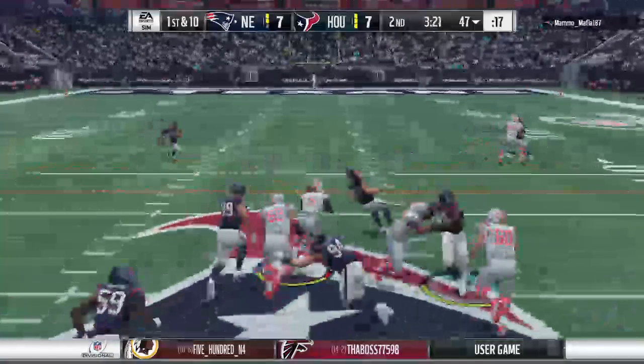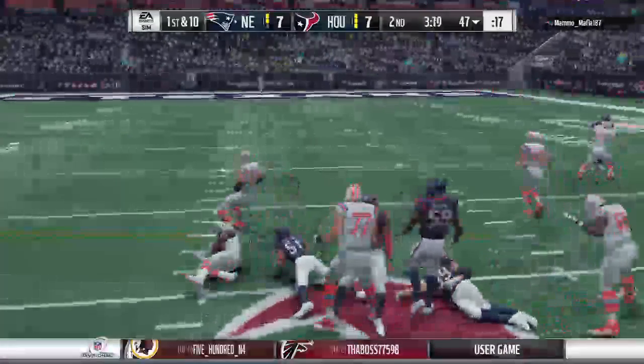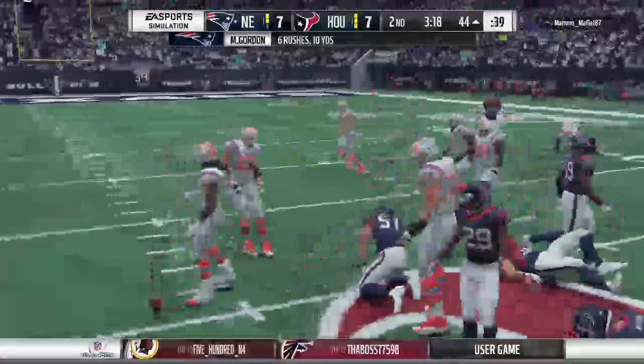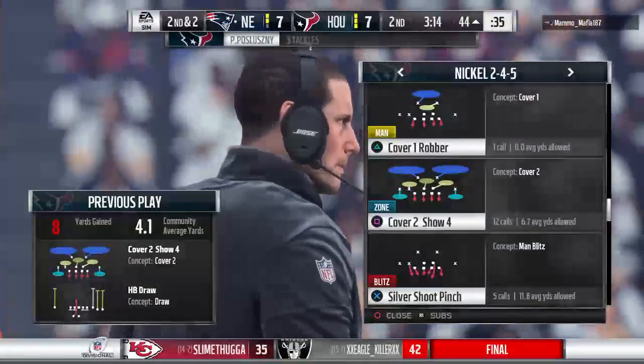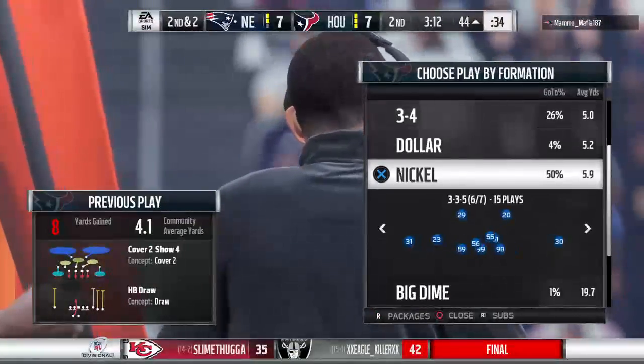They'll run it now out of the gun. And he's going to take this one down inside the 45. Just what you want on a first down run. Call it 8 yards. And it's 2nd and 2.